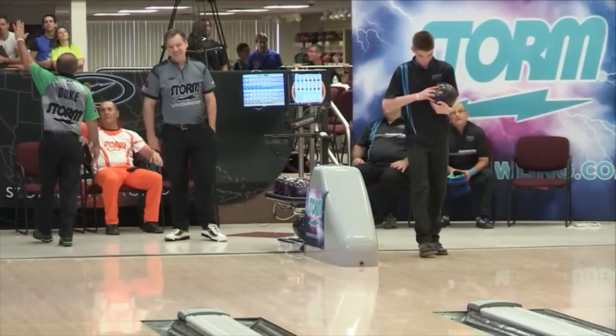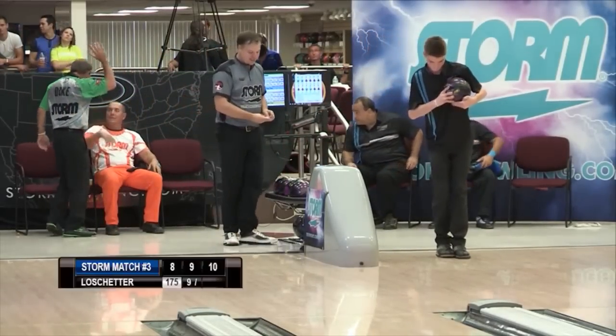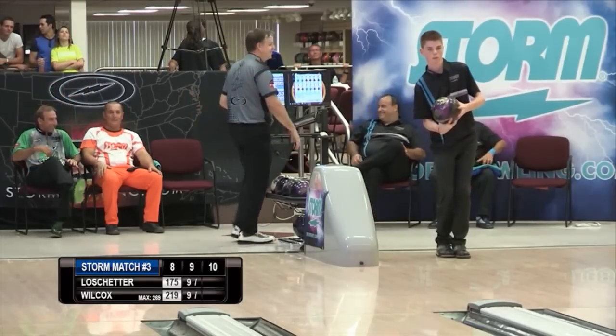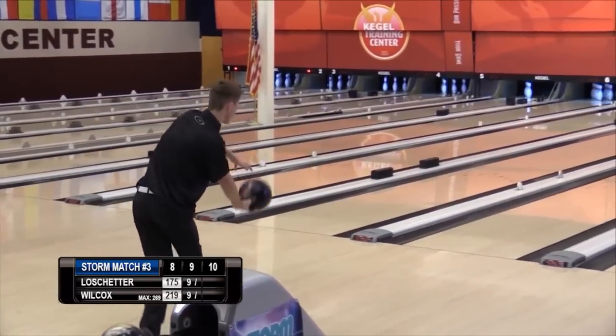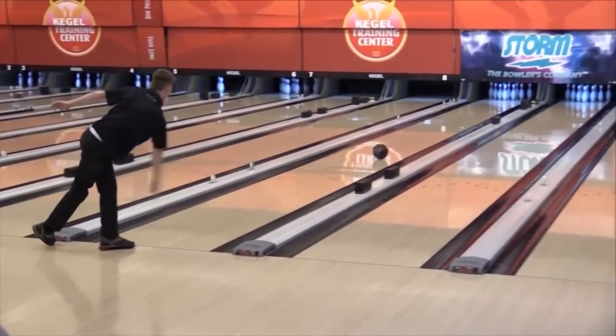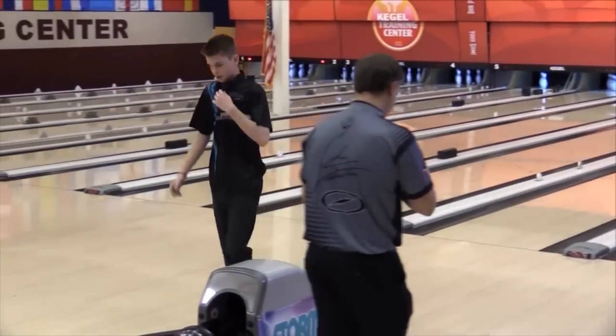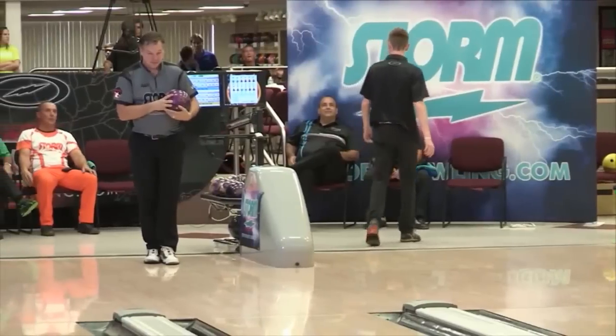I think I would have tried to have gotten nine on that shot if I was Norm. Just saying. Now Sean Wilcox can still bowl 269, as we mentioned. He's really got it going on this game. Wow, look at that bowling ball back end. That thing looked like somebody kicked it left.